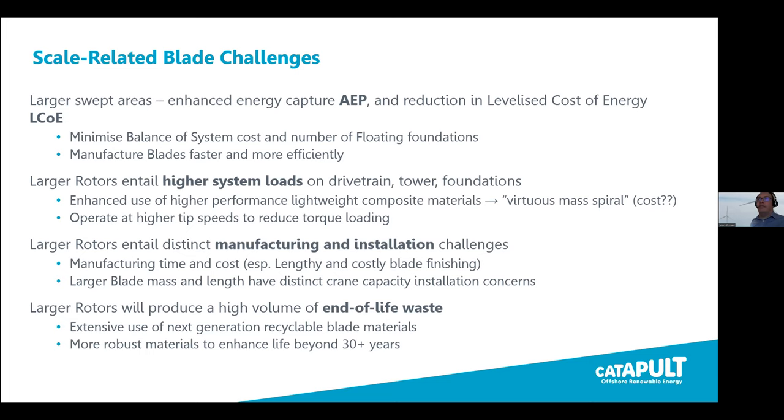Also, there are direct manufacturing and installation challenges around the time and cost of making these larger structures, and the very practical limitations of crane lift capacity for the installation of ever larger turbines. And finally, the high volume of end of life waste material. There's a great drive within the industry to produce more recyclable blades. But not only that, of the blades that we do produce, we want to extend those lifetimes beyond 30 years.